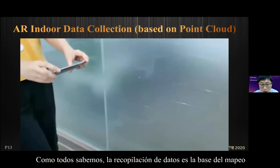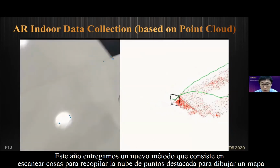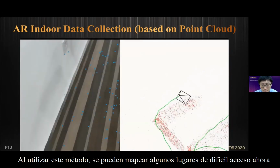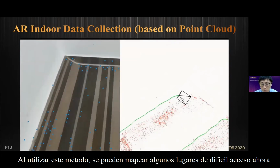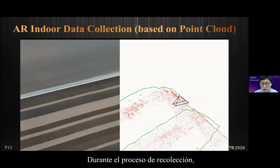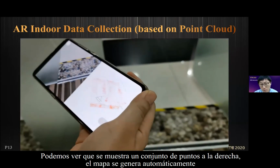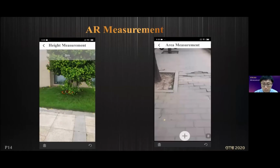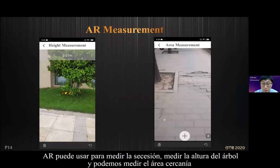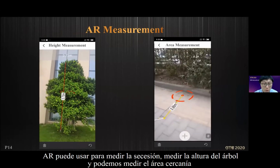As we all know, data collection is the basis of mapping. So this year, we're delivering a new method, which is to scan things to collect the featured point cloud in order to draw the map. By using this method, some places hard to access can now be mapped. During the process of collecting, we can see a set of points showing on the right, and the map is auto-generated. AR can be used for measurements, such as measuring the height of a tree, and we can measure the area on the ground.